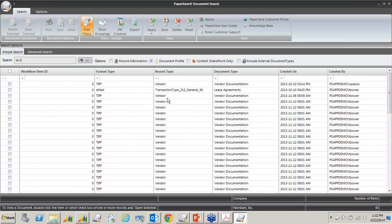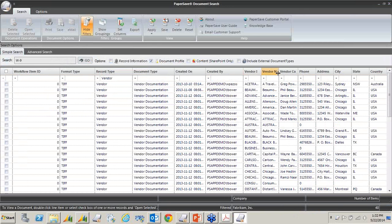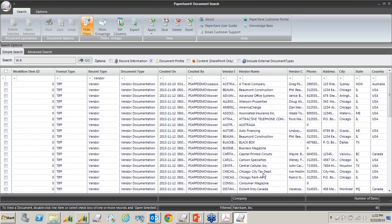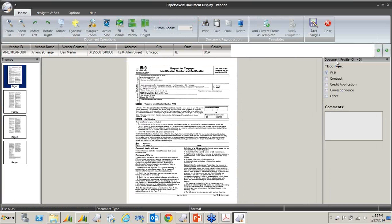Now in this case, I've got W-9 forms associated with lease agreements, which is a freestanding document type, so Papersafe can be used well outside of your Dynamics solutions. But if I want to filter on a specific record type, now I can see all of those vendors who have W-9 forms associated with them. So it's a great way of being able to search for information based on any of these profile fields.